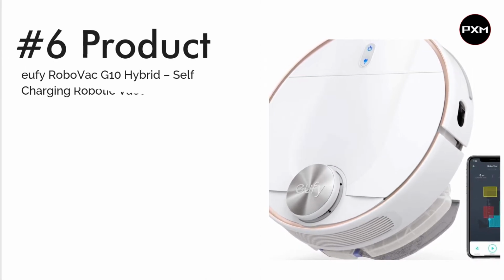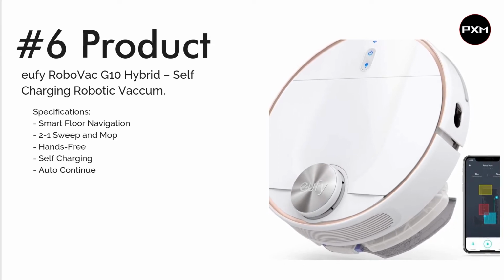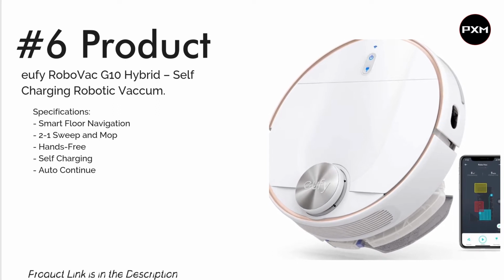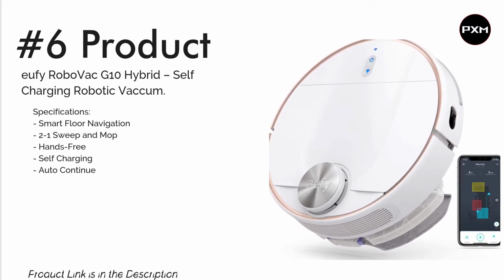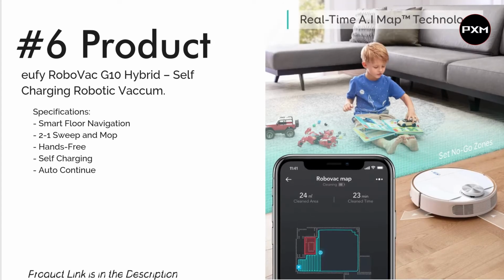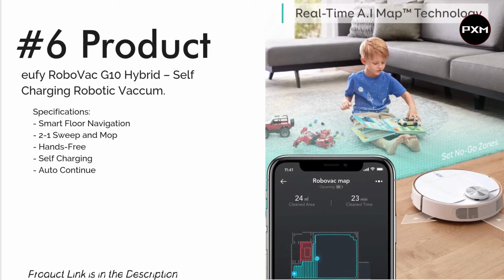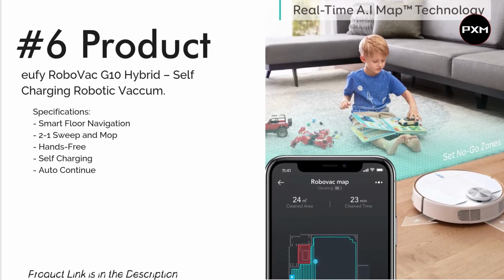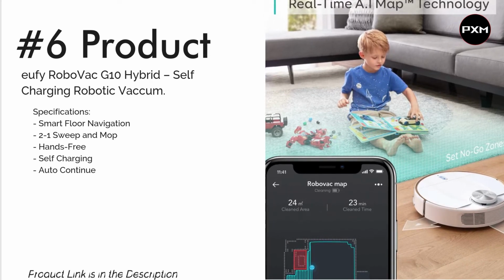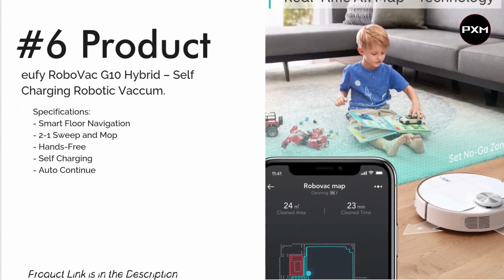Number 6. Eufy RoboVac G10 Hybrid, Self-Charging Robotic Vacuum. If you are looking for a convenient and easy to control iRobot vacuum cleaner, then I would recommend you get the Eufy Robotic G10 Hybrid Vacuum. This robot vacuum cleaner fits all people, especially those who are always on the move, since you can still keep your home clean while away. First off, you don't need to monitor the power utilization on this gadget because it is a self-charging robotic vacuum. Hence, it immediately recharges when the power runs out for continued cleaning of the floor.